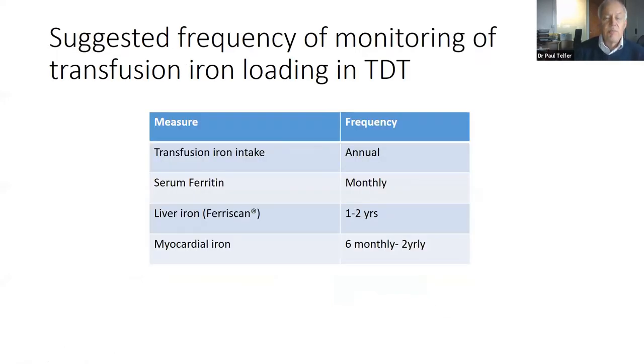How often should you do the monitoring? I would recommend the transfusion iron intake on those spreadsheets every year, and the serum ferritin every time you have a blood transfusion. Now, in some services, they do the ferritin every 3 months. That's fine. We tend to do it every month or every time you have a transfusion. The liver iron, and as I said, I recommend Ferriscan every 1 to 2 years.